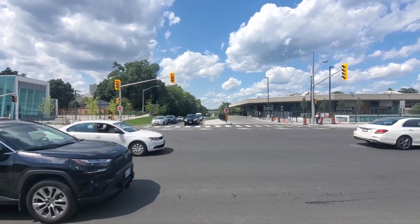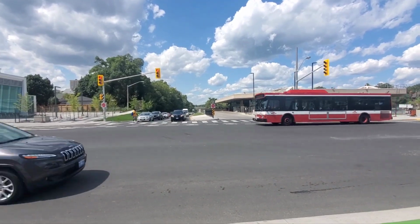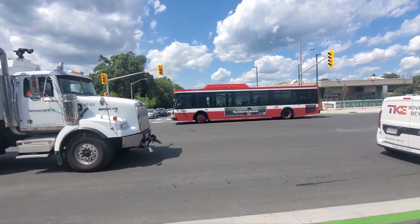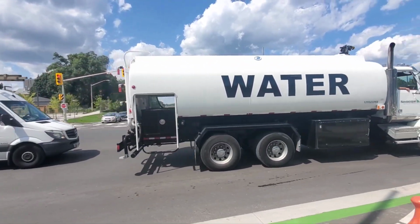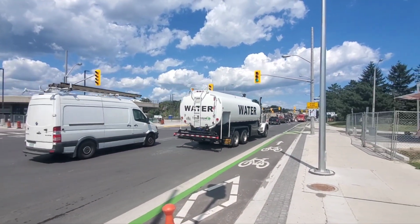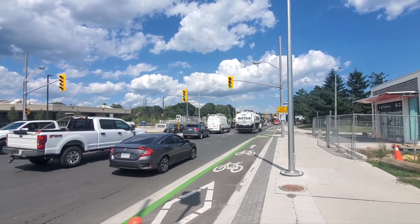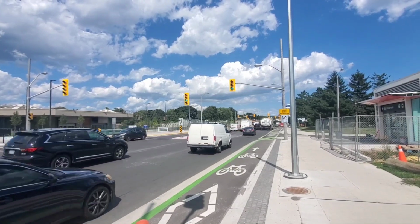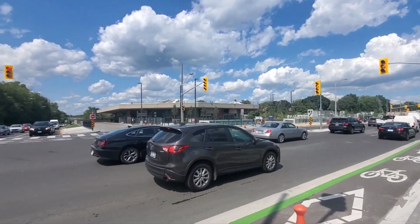So now I'm going to just continue on this side of the intersection, and I'm going to count the time that the light runs for by the second. Oh, this is going to be a good one. Water truck is, is he going straight, or is he trying to get into the left? No, it looks like the water truck is going straight through. Good. He's not going to block the intersection. Again, we're at 3:11 p.m., Tuesday, August 1st.